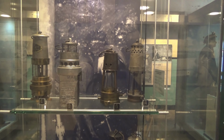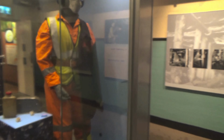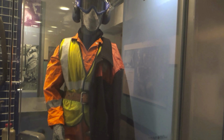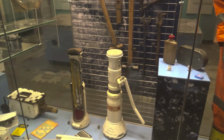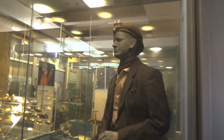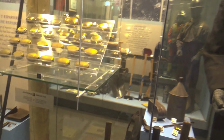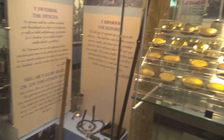There's some old mining lamps and equipment in this little bit of the exhibition, what they used to take down to the mines. So a National Coal Board, or a modern-day style outfit. The old lamps, equipment, clamps, helmets, pick and shovels. And that's what they used to wear in the Victorian era down there. Just a dye cap with a lamp sewn onto it. But this is all the old Victorian equipment they used to use.